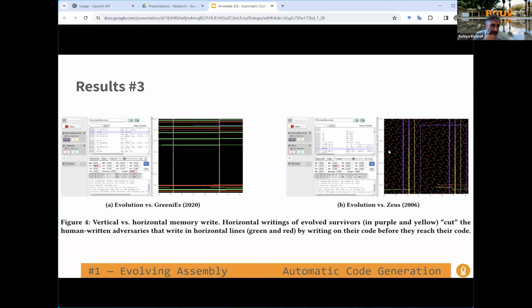But maybe it's time to say that there's a problem here. If the survivor is writing in horizontal lines only, then we were able to find it and write in vertical lines. But we actually tried evolving survivors against multiple survivors, each with a different strategy. For example, one survivor is writing vertically and one is writing horizontally. Evolution had a very hard time finding a strategy that is able to beat them both at the same time.